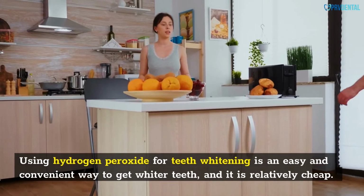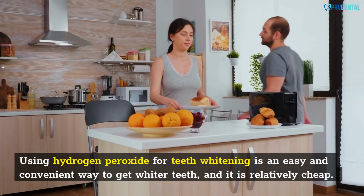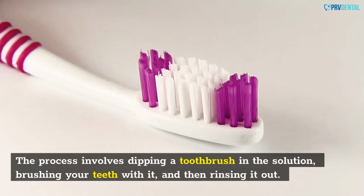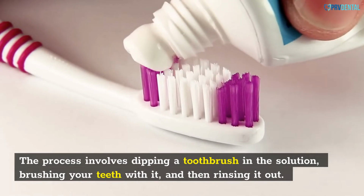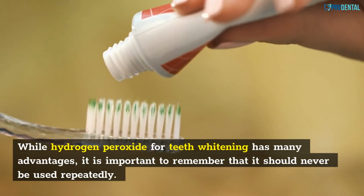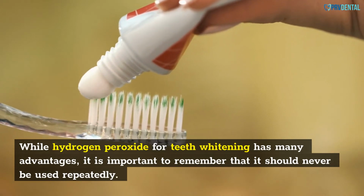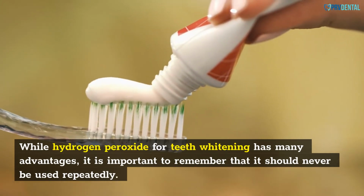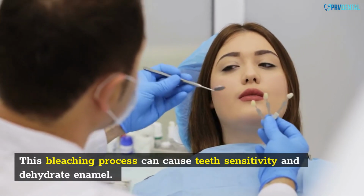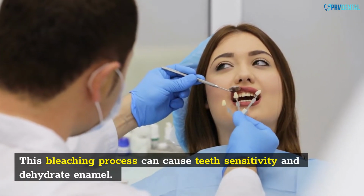Using hydrogen peroxide for teeth whitening is an easy and convenient way to get whiter teeth, and it is relatively cheap. The process involves dipping a toothbrush in the solution, brushing your teeth with it, and then rinsing it out. While hydrogen peroxide for teeth whitening has many advantages, it is important to remember that it should never be used repeatedly. This bleaching process can cause teeth sensitivity and dehydrate enamel.